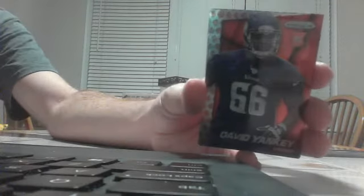Daunte Culpepper refractor for the Vikings. Ray Lewis inserts for the Ravens. We have number 75, a red refractor. This guy shows up again, David Yankee for the Minnesota Vikings. So an autograph and a numbered card for Yankee. 5 out of 75.